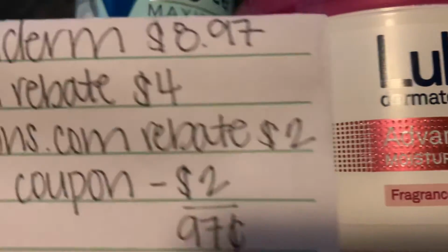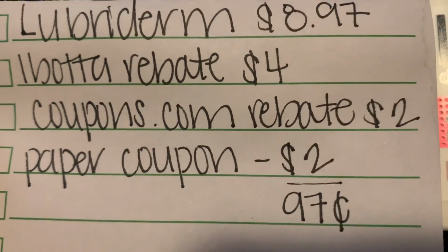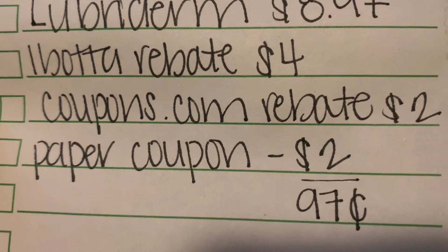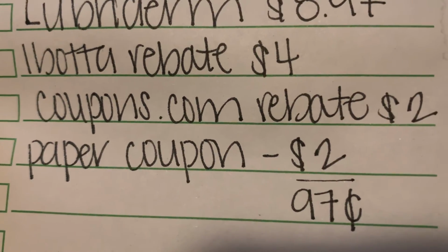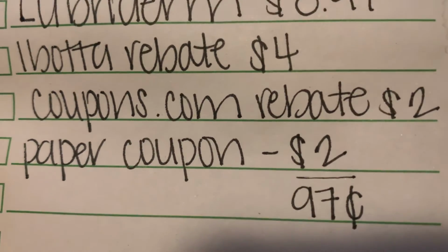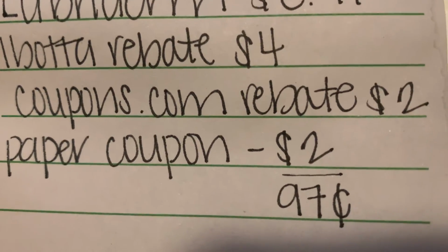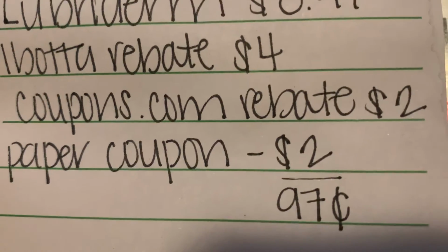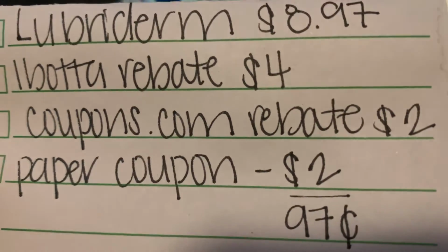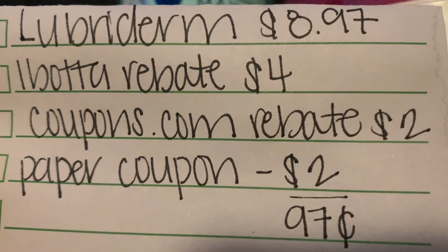So originally, here's the breakdown. Originally, it was $8.97. And then I used my Ibotta rebate for $4 off. Then I also scanned that same receipt on the coupons.com app and I got $2 back, as well as I used the paper coupon in store for $2 as well. So all together that was minus the eight from the $8.97, excuse me, making the lotion only 97 cents. So that was a really good deal.